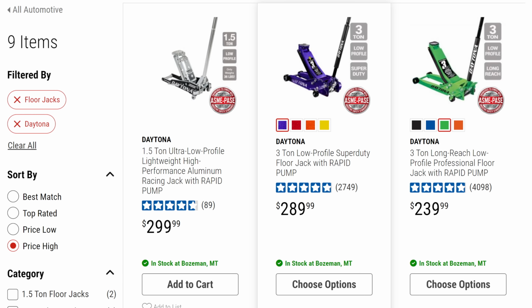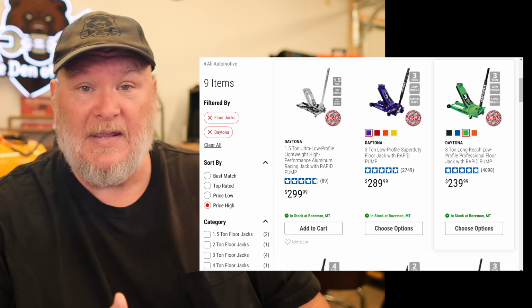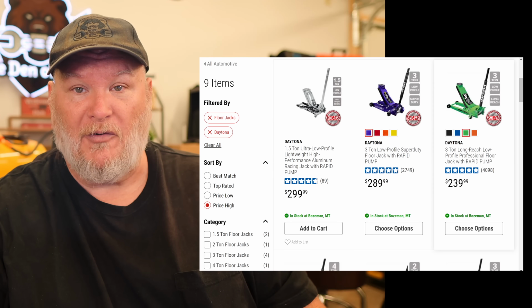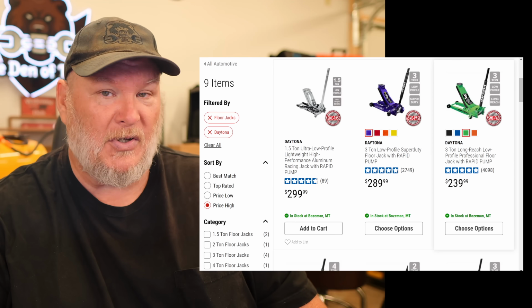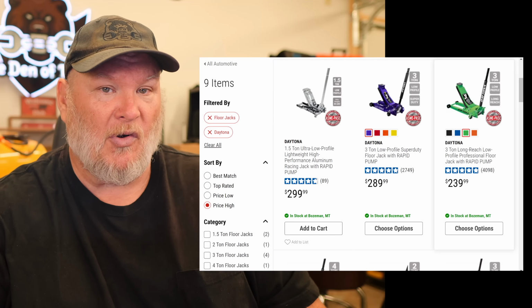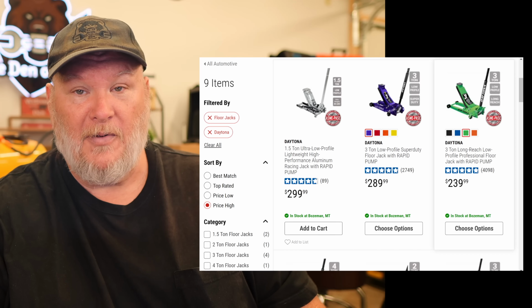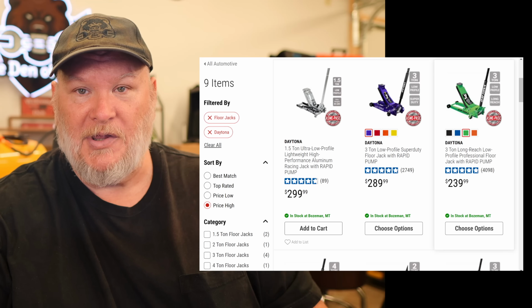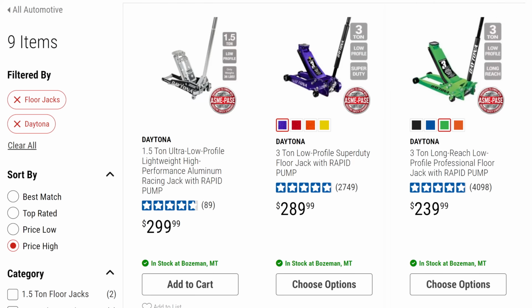Granted, everything other than Super Duty is going to come with your standard 90-day warranty. Of course, with the money you're saving, you could buy the extended warranty if you need it. Honestly, I don't see people needing it unless you're using it professionally and you're going to be abusing this thing. In which case, yeah, get the warranty. But other than that, I think you'll be fine. I've had mine for years and years. I lift a 1-ton pickup truck with it, and it's just fine. So anyway, let's keep going here.